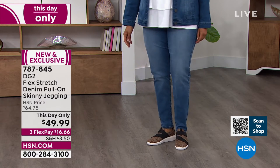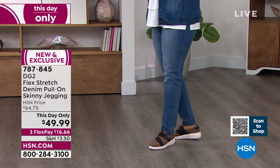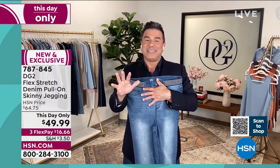So today, this day only price just happened. I think this jean was regularly about $65. So we are so excited to bring it to you tonight, I believe till midnight, for $49.99.